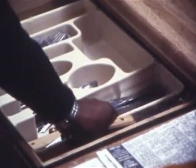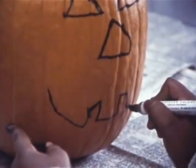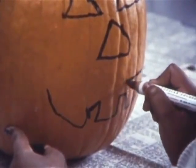Now, a pumpkin's not easy to carve. You need the proper tools. But first, you have to draw a face that you can carve. Corey's doing that. That's a nice pumpkin face.